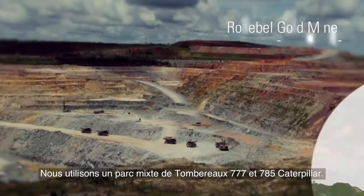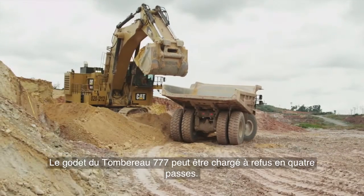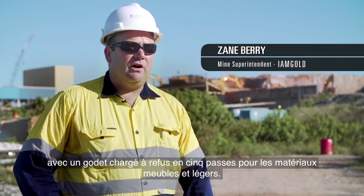So we run a mixed fleet here of Caterpillar 777s and 785s. The 777s, it's a nice heaped bucket four-pass match. We get good load factors on there. When we have the 785s, again with a heaped bucket, we're getting a good five-pass with light soft material.